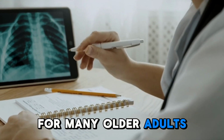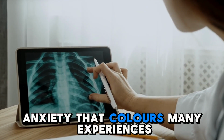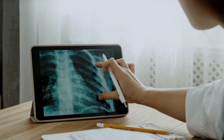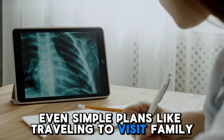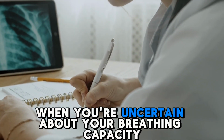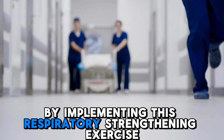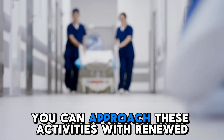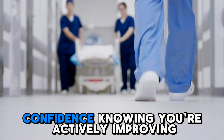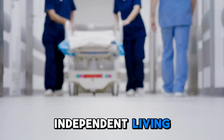For many older adults, concerns about breathing limitations create a background anxiety that colors many experiences. Even simple plans like traveling to visit family or attending social gatherings become sources of worry when you're uncertain about your breathing capacity. By implementing this respiratory strengthening exercise, you can approach these activities with renewed confidence, knowing you're actively improving the very system that's essential for independent living.